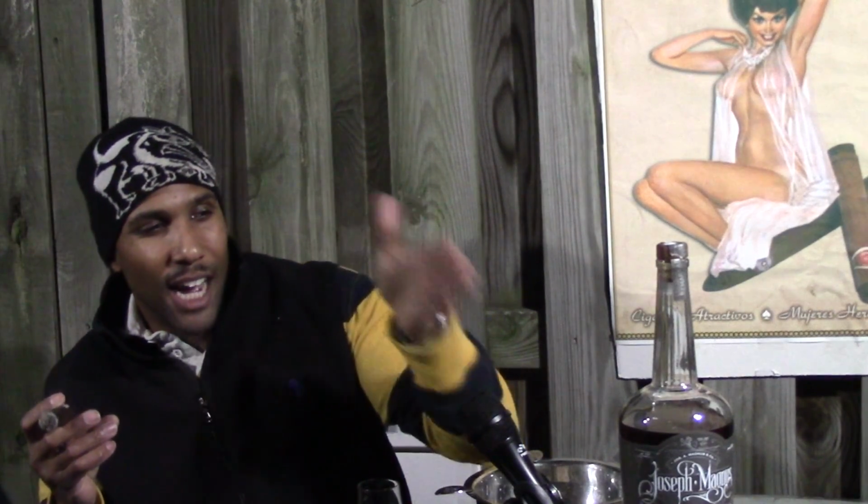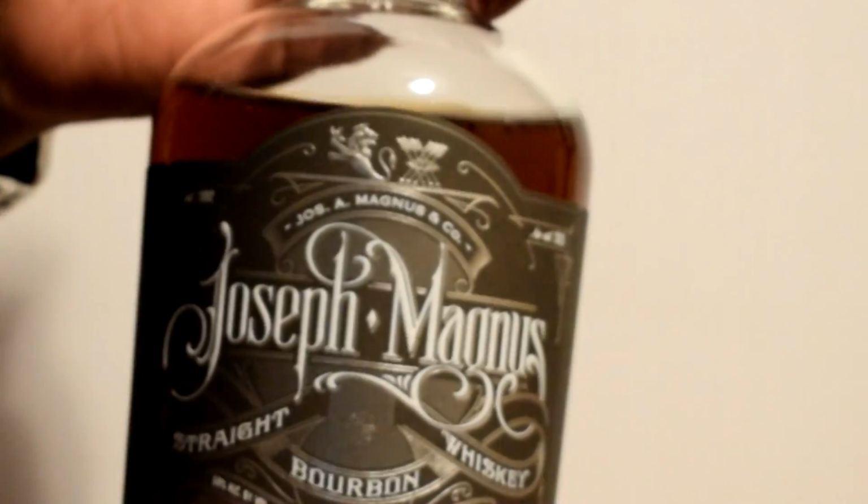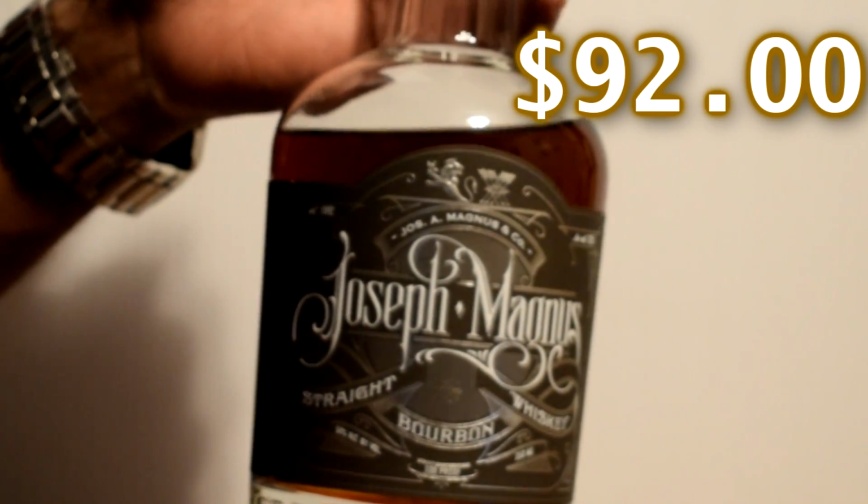We have some bourbon, not Kentucky straight bourbon, but bourbon. There are laws actually designed to ensure the purity of bourbon, but this one's not from Kentucky. It's actually from not too far from me, Washington, D.C. That's right. This is Joseph A. Magnus straight bourbon. Not straight Kentucky bourbon, but straight bourbon.